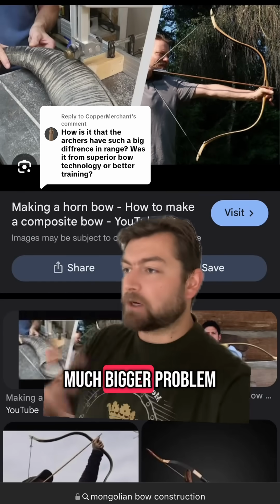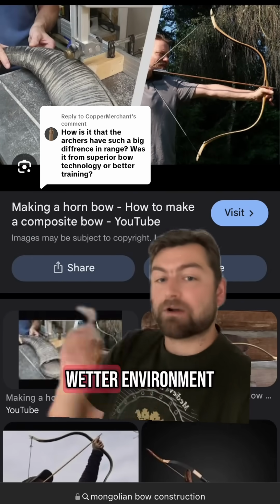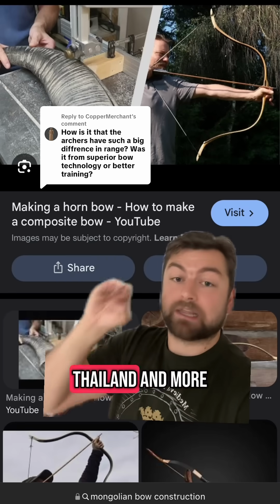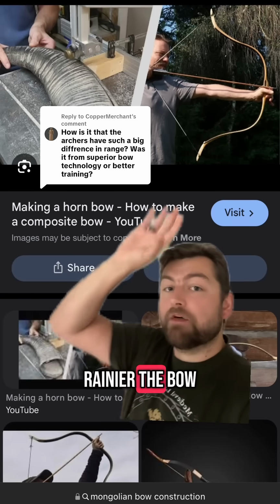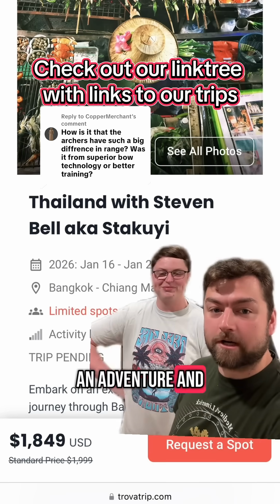The second and much bigger problem is that this bow was made out of glue. So the moment that you bring it into a wetter environment, like when the Mongols tried to go south, going into Vietnam, Thailand, and more, or when you go into Western Europe, where it is rainier, the bow itself begins to literally fall apart.